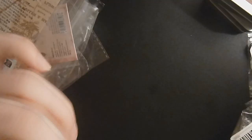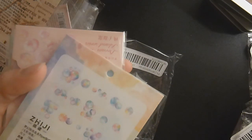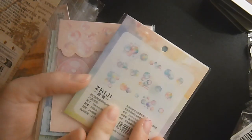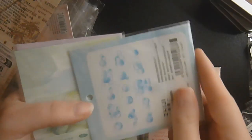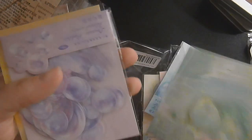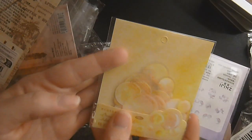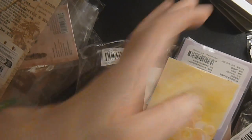We have more bubbles. These are different to the ones I showed you earlier. These are bubbles, and bubbles with writing. I don't know if they're necessarily quotes or just words, but I've really gotten into the bubbles. So we got blue ones, pink ones, purpley rainbow ones, green, some straight up purple, and then some yellow. Bubbles. Gotta love bubbles.